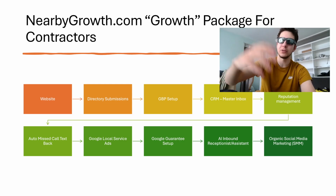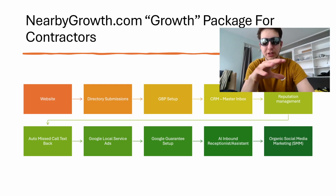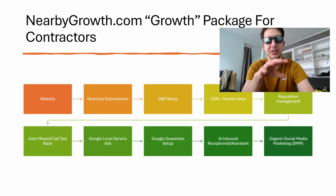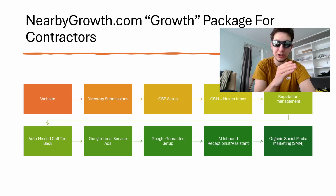Then you're going to have a bunch of leads and prospects coming in. So you're going to need a CRM, which is a customer relationship management system. It's a unified way, like a master inbox, to handle all of your clients coming in from your Google Business Profile and from the website. You can handle all of them in one place and track which channel actually provides which results.